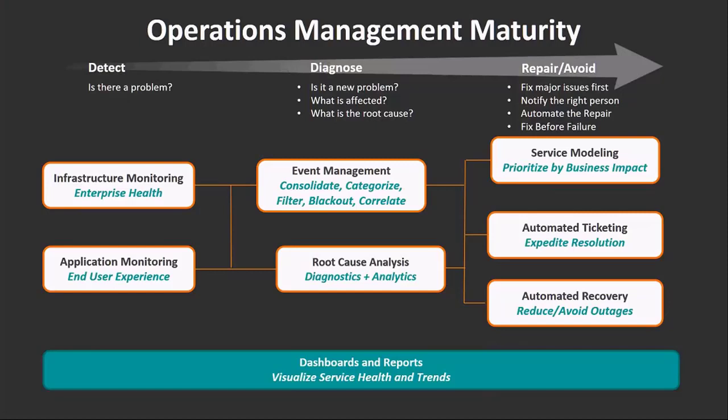And then now that we have that data, we can do root cause analysis, right? And rather than the traditional war room approach, now that you have TrueSight products, you can do things like log analytics and probable cause analysis that Ron was talking about earlier, and that sort of thing. So now that we've gotten to that phase, we can push it one more phase, and that is to the automatic repair and avoidance of problems.